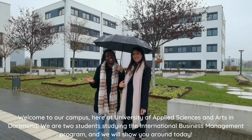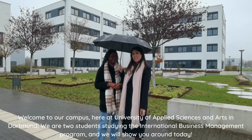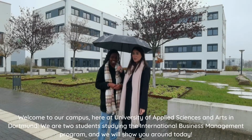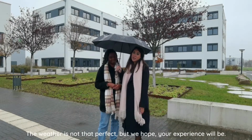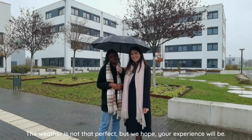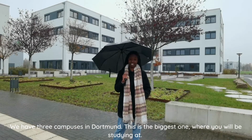Welcome to our campus here at University of Applied Sciences and Arts in Dortmund. We are 2 students studying the International Business Management program, and we will show you around today. The weather is not that perfect, but we hope your experience will be. We have 3 campuses in Dortmund. This is the biggest one, where you will study at.